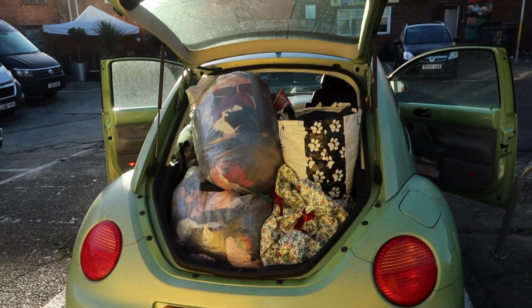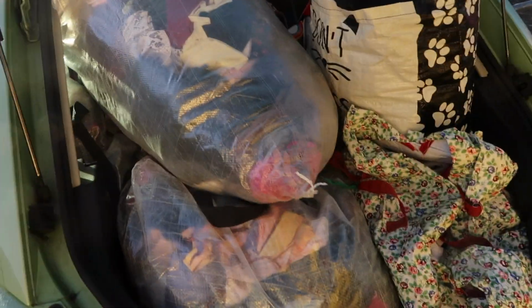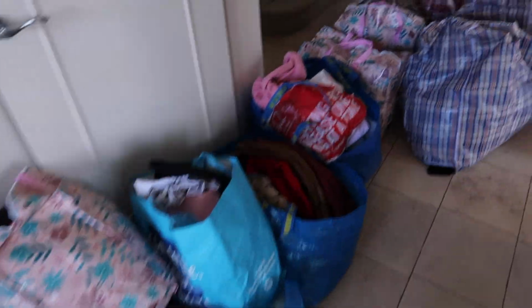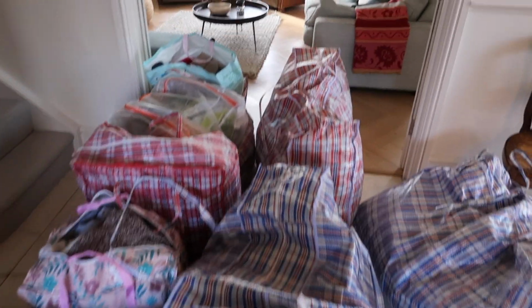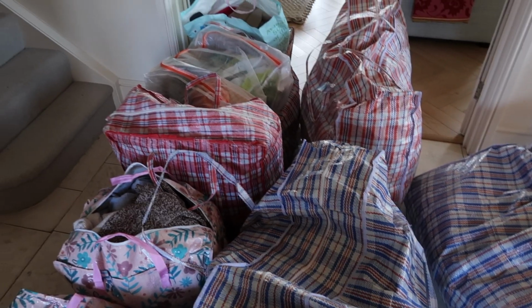Okay, the car is all loaded up for Mia. This is all wholesale stuff that she'll be selling to our wholesale clients. The stock has arrived. You guys are probably thinking now, how does she manage having so much stock? And the answer is, I don't know.